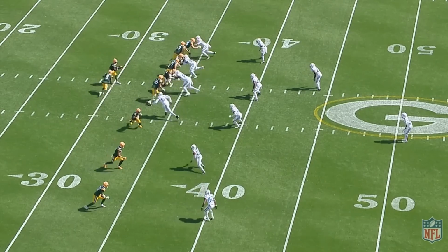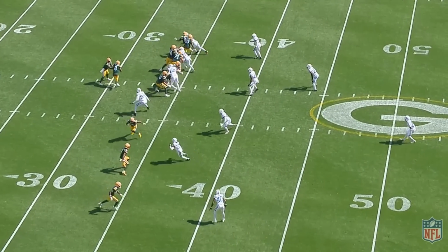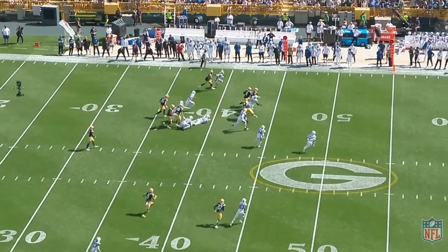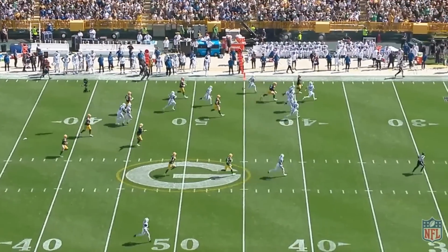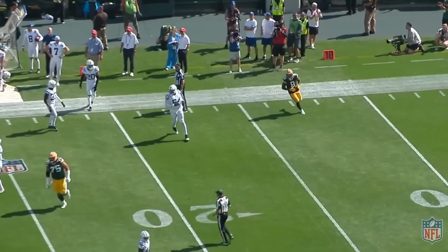So watch the safety. See him kind of come down here to the screen, hesitate in the middle of the field. The ball's on the far hash. He's on this side of the hash. We're going downhill. Big guys get up on the second level, and that's a big chunk. Again, I wouldn't classify the back as a burner, and that's a big, big chunk.